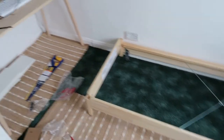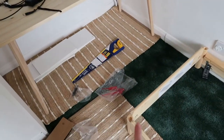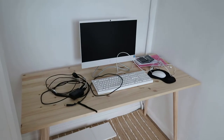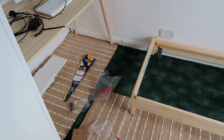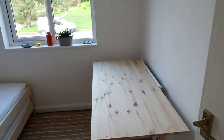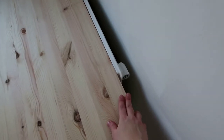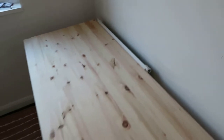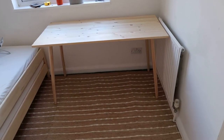I knew that I wouldn't have a lot of space between the bed and the table, but seeing it now, it's gonna look weird. So I'm just gonna move the table to different places to see if I find a better spot. So I definitely don't like it on the right side. The radiator is there and the table is not high enough to cover it, so that's a no. By the window just looks weird, I don't like it.